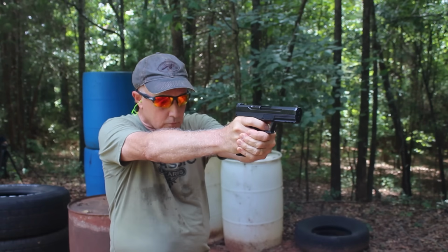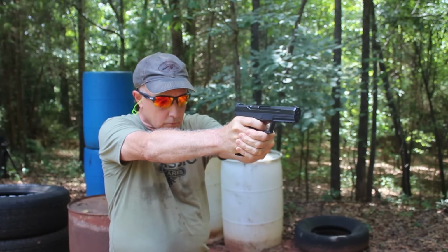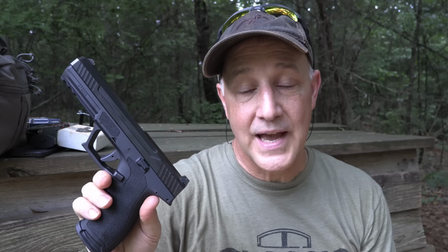And guys, other than that one malfunction, that failure to eject, that was the only issue that we had the whole time. Granted, it is a limited round count and we'll know more coming up. But overall, it was just a smooth shooting gun. But guys, when it comes to accuracy, this thing is a beast.